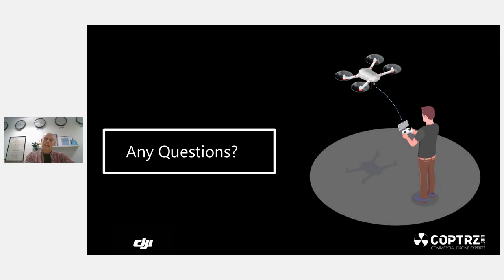The Autel Evo 2, now that's a drone which is recently on the market. Not fully aware of pricing on it just yet, but I believe we are in the works to become a distributing partner of this. So keep an eye out for that. It's going to be an interesting drone to come out.